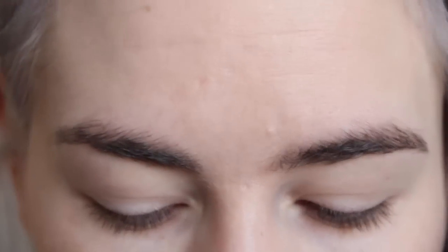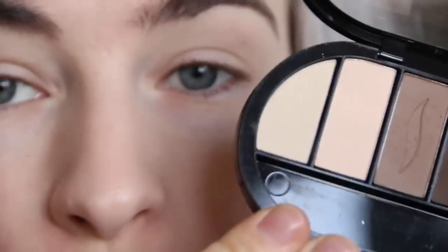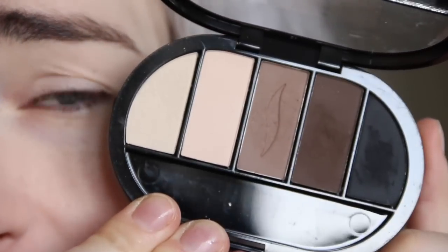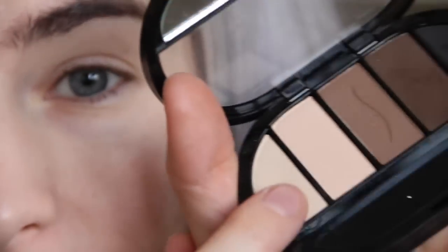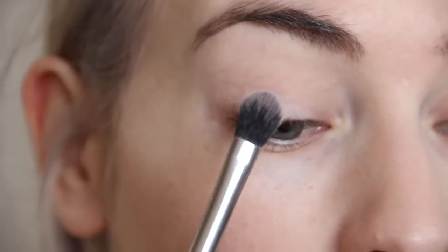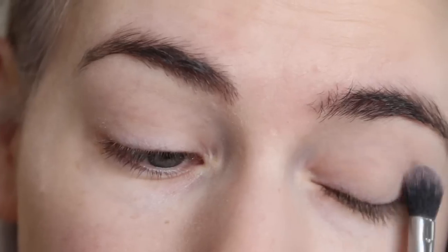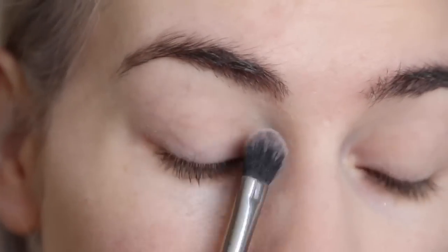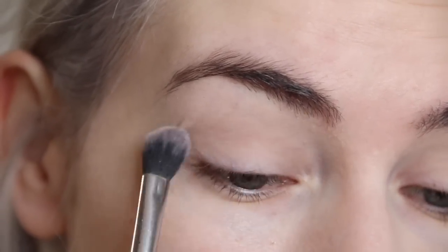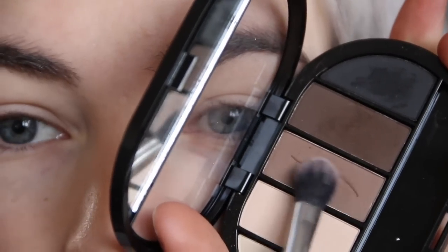For eyeshadow, I'm going to be using this palette, which I picked up from Sephora. It is the Colourful Nude to Neutral palette, and I just love the colours in it. So I'm going to use this light one as a base all over my eye, just with an eyeshadow brush. It doesn't really have any colour, but I like knowing that something else is down before we put some darker shades on, so they blend a little bit more easily. Then I'm going to take this middle one, just start building a little bit of smoke.